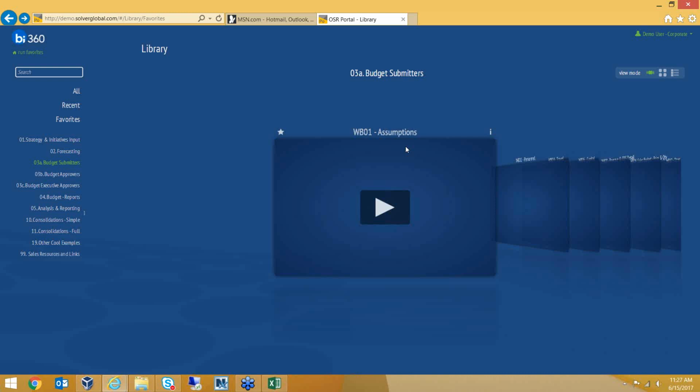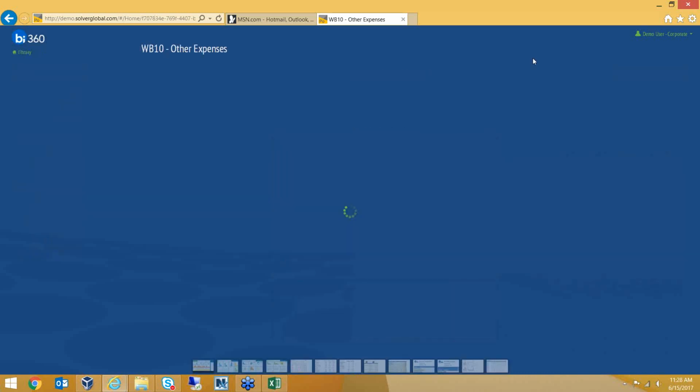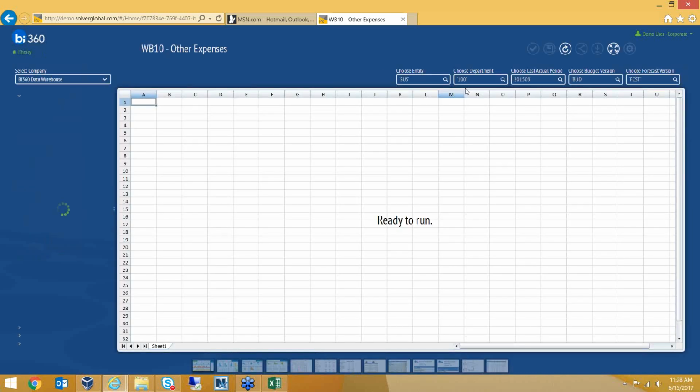All right, so with BI 360, again, you can create these parameters that will allow you to slice and dice your budget data however way you want. You even have the ability to write back to multiple budget versions. So for those that have multiple budgets, you can select which budget version you want to write back to.